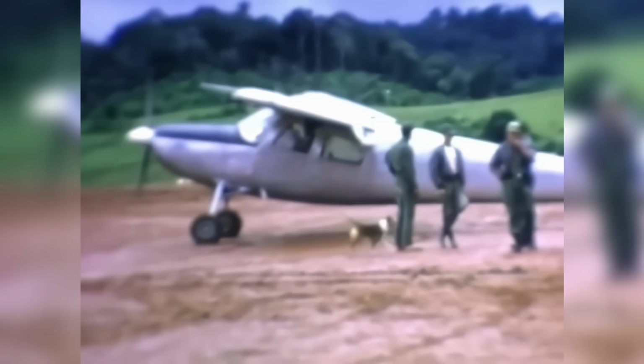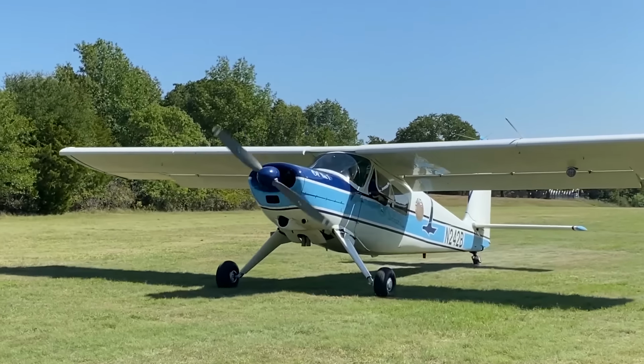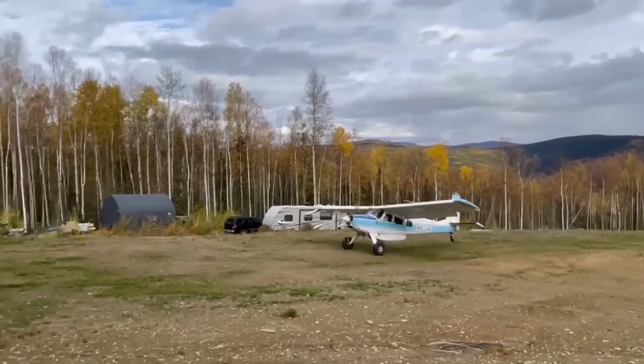From its daring missions in war zones to landing on tennis courts, this is the story of an aircraft so extraordinary, it didn't just rewrite the rulebook, it threw it out completely.